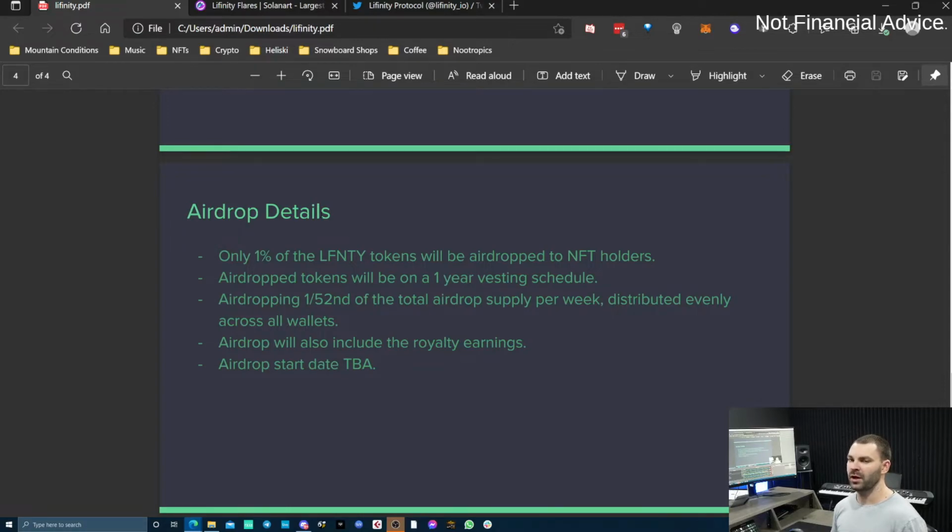The tokens will be airdropped on a weekly schedule, vested out across a year. So essentially you'll get 1/52nd of the total airdrop that you are entitled to per week for the entire year. And that prevents people from just dumping all of their tokens on the floor and dropping the price of the LFNTY tokens. And in addition to the 1% of the tokens that they've allocated, you're also going to be getting whatever money they're earning from their royalty fees on that weekly schedule. So if they sold a lot of NFTs that week, then you're going to see some money coming in from that side as well.